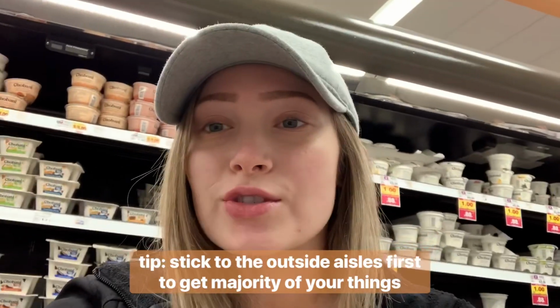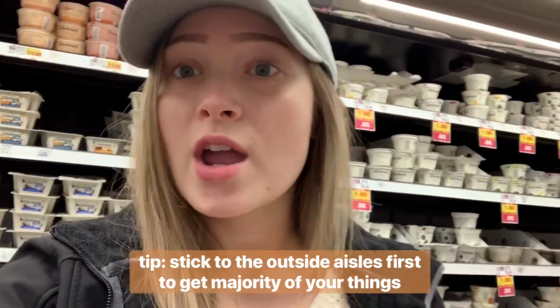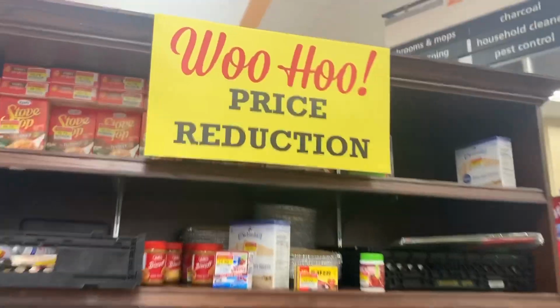Sticking to the outside of the store so that I get my fruits and vegetables, my meats, all my whole foods first, so that I'm not tempted to just get crackers or something weird. That's my mindset: always stick to the outside of the store and then go to the inside aisles.